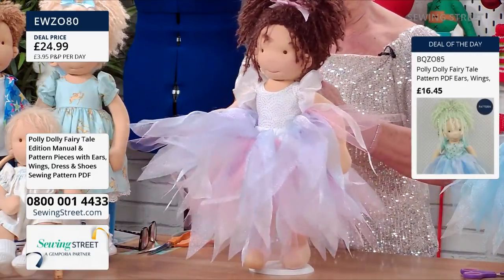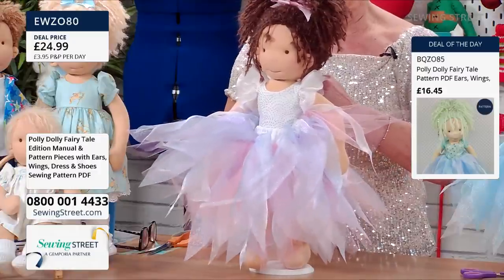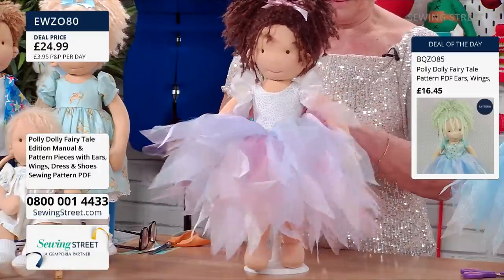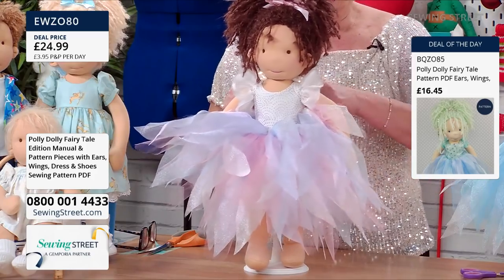So when you make your actual Polly Dolly, you again choose the skin tones and the colour of hair. So you could make one identical to the one you've got there. Yes.